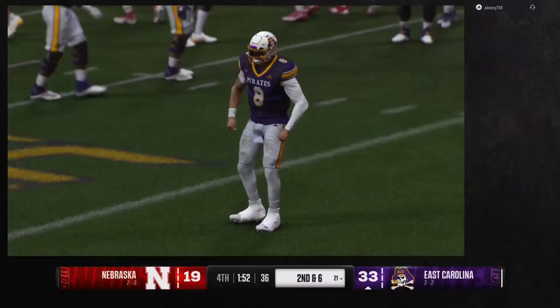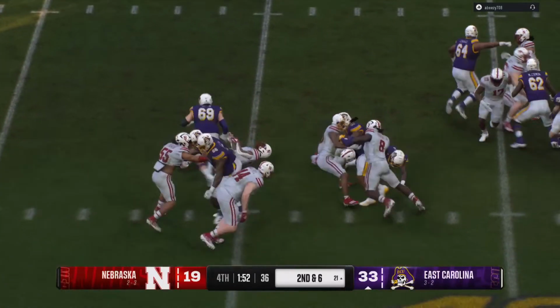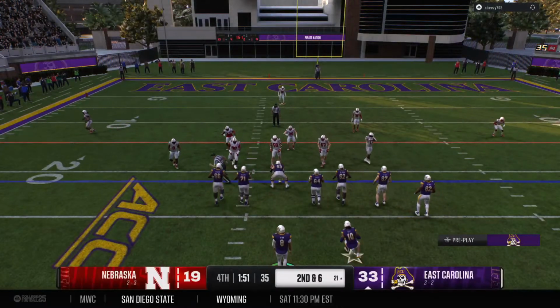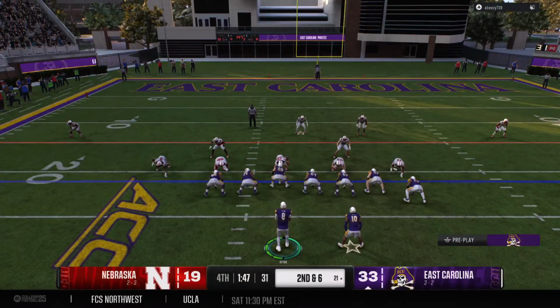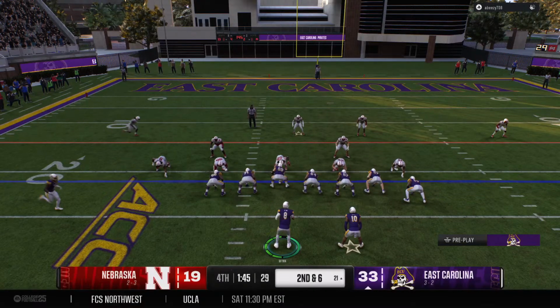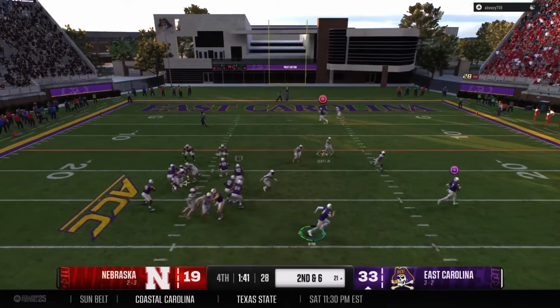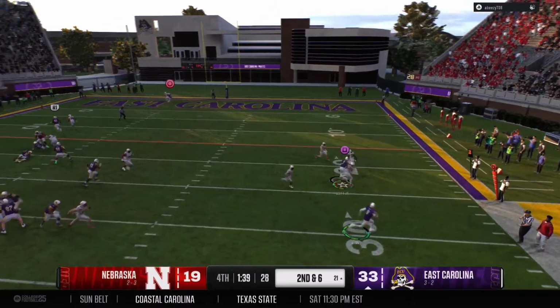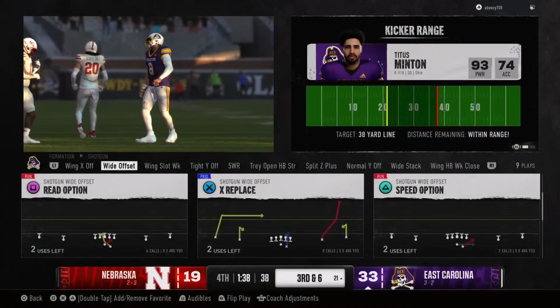No mystery on that play. With the lead, we are going to run the ball. You know it's coming, and we are running right at you, right into the teeth of the defense, and they're still able to get a nice gain. The play action fake. On the run, still looking. Couldn't find anyone open here, and he'll live to fight another play.